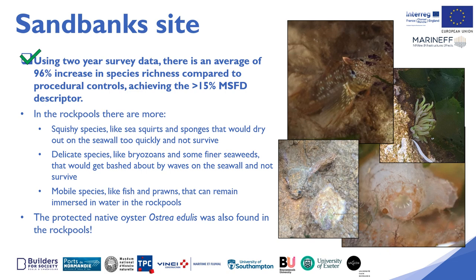In the top right and bottom right photos is a snake locks anemone and a sea squirt, both soft-bodied species that thrived in the rock pools. In the bottom left is the white shell of a native oyster cemented to the inside of one of the rock pools.